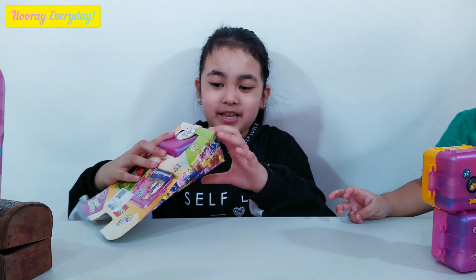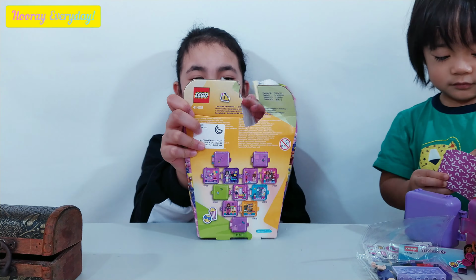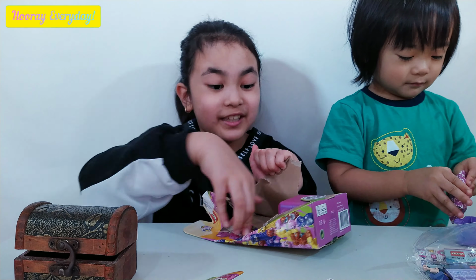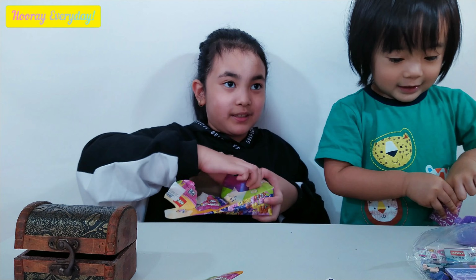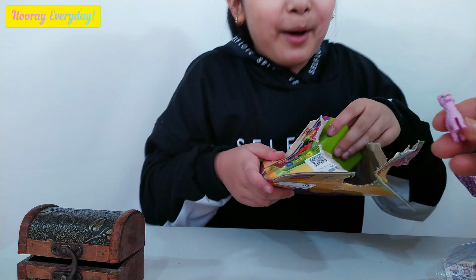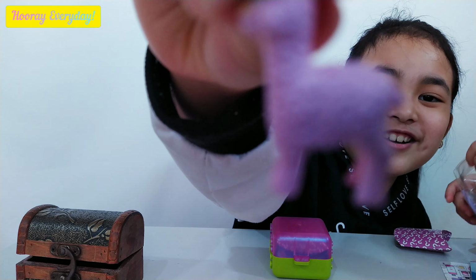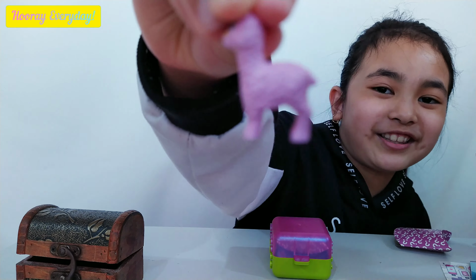This is how we open it. Stickers! Ooh, see the stickers. Now this is the Playcube! Mama! There's a llama! She is so cute! Now, let's open the pets.